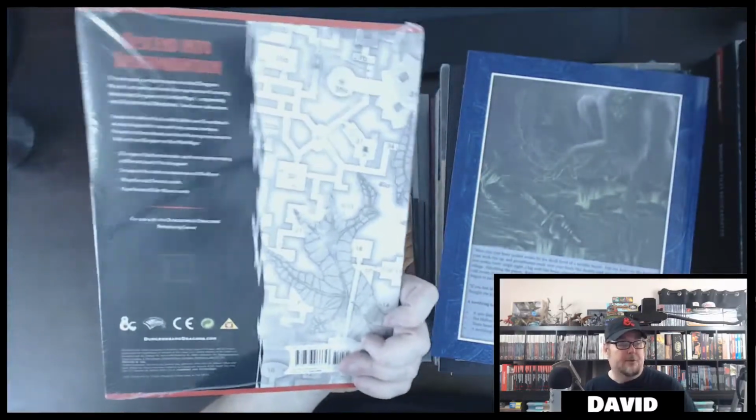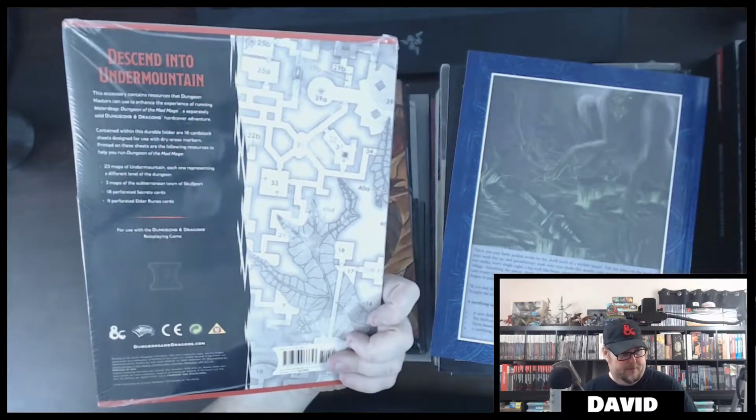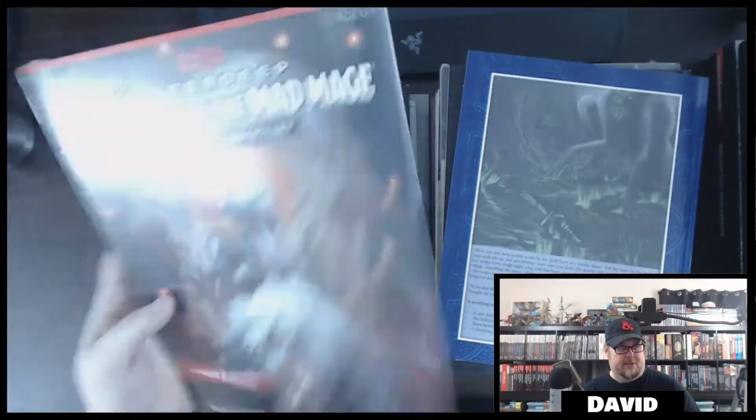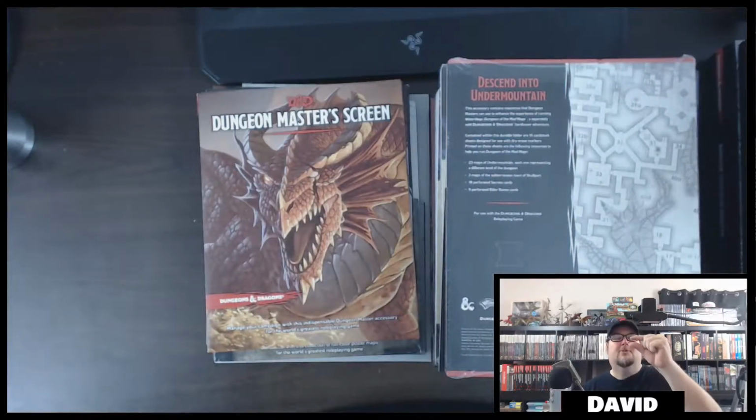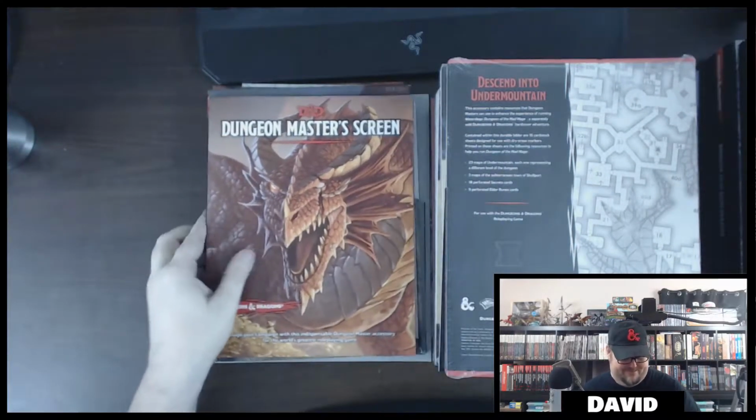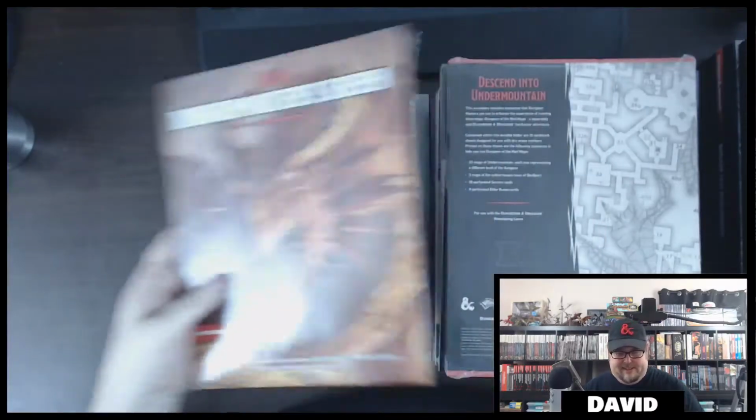But yeah, this was a huge disappointment. You can't even use them. Honestly, you can't use them for minis unless your minis are like 1 millimeter. Then you could use them.